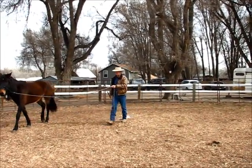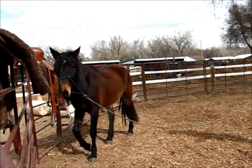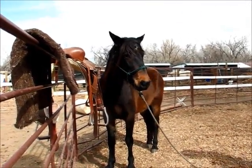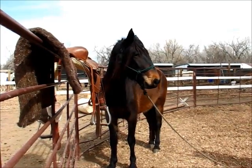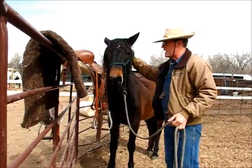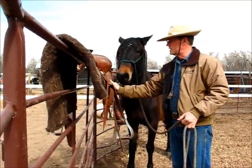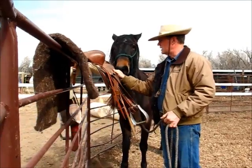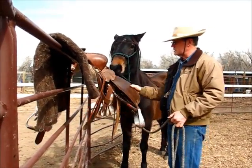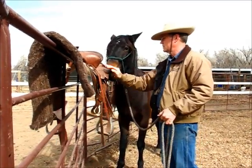I'm going to walk her right over this saddle. Let her curiosity take over right here. Very good, young lady. Very good. So I'm going to let her curiosity about this saddle kind of overcome. I'm going to touch this thing, let it move a little bit. Now see, this ancient old saddle, it's seen a lot of old horses. And if she dumps it on the ground, I don't care.